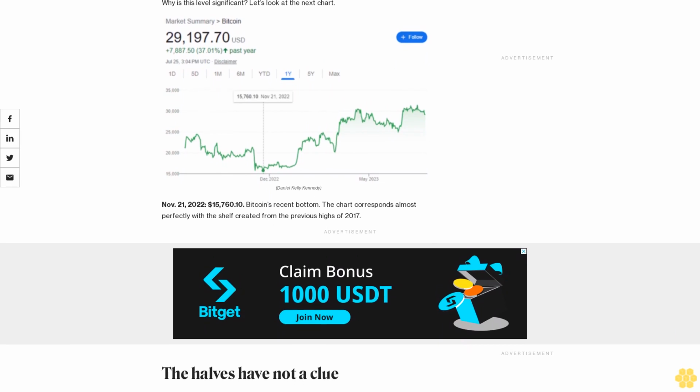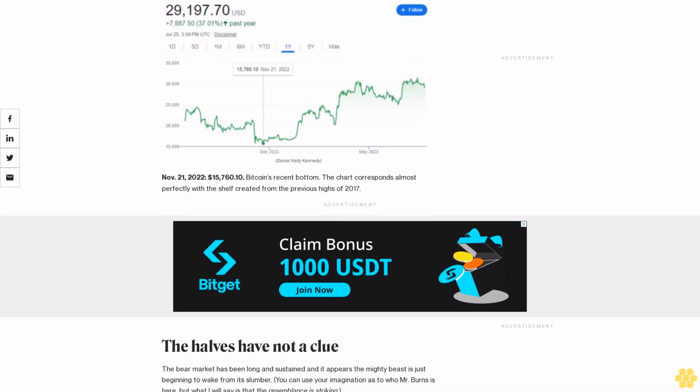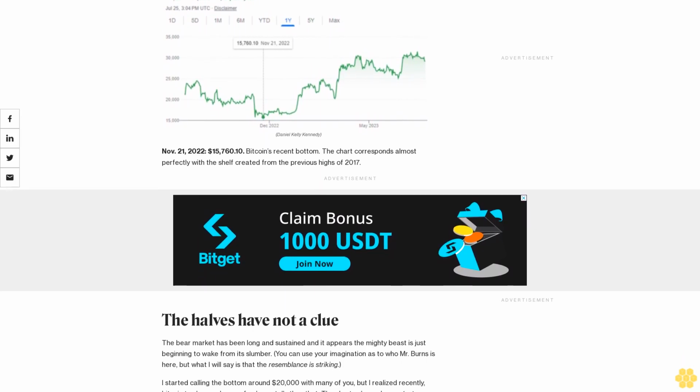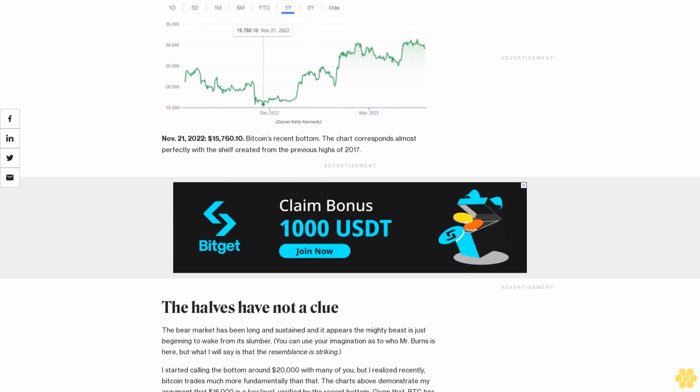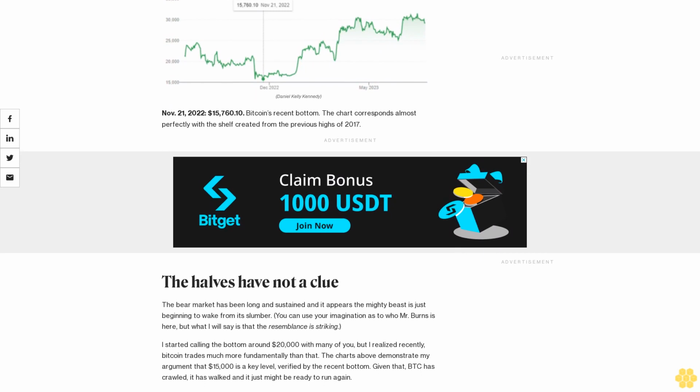I started calling the bottom around $20,000 with many of you, but I realized recently Bitcoin trades much more fundamentally than that. The charts above demonstrate my argument that $15,000 is a key level verified by the recent bottom. Given that BTC has crawled, it has walked, and it just might be ready to run again.